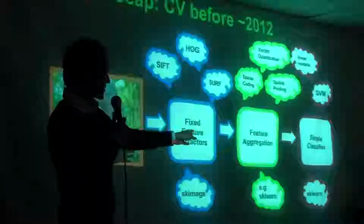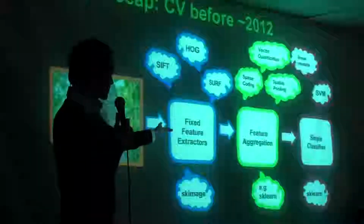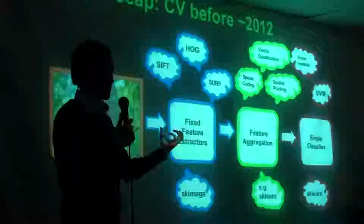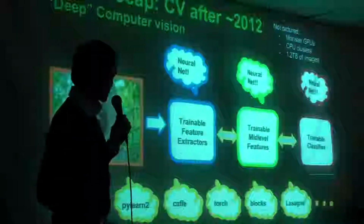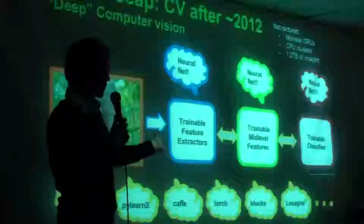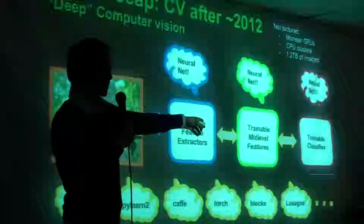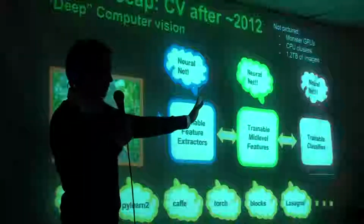Every one of these stages except the last one, well, the middle one is unsupervised learning. Certainly the first one is handcrafted, and we have three building blocks stuck together. What we see nowadays is this. We have a neural net doing trainable feature extractors, we have a neural net doing trainable mid-level features, and we have a neural net doing classification. This is just one big neural net with many layers.